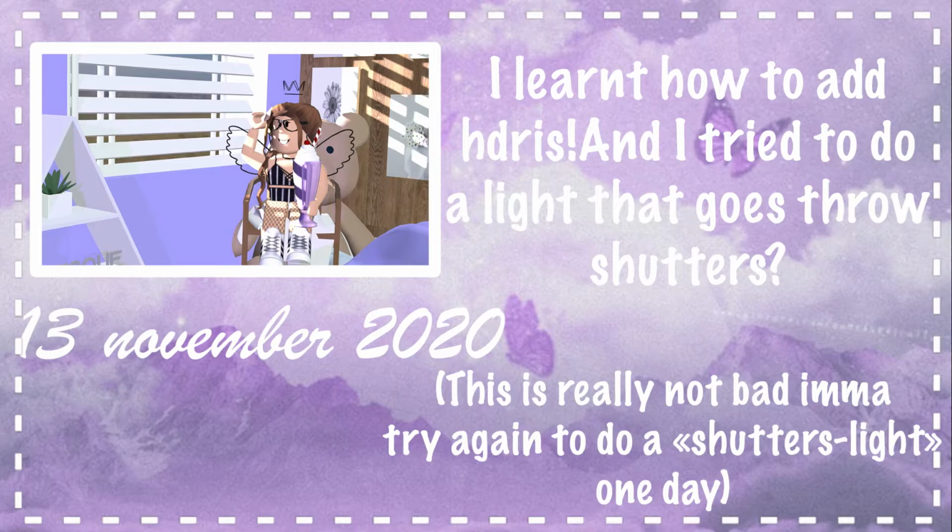On the 13th of November, I finally learned how to add HDR eyes. And I tried a light that goes through some shutters. I think I might try to do this again, but this time in a dark room, kind of in the morning, with a brown background and some orange, yellow lighting. It will be really cool.